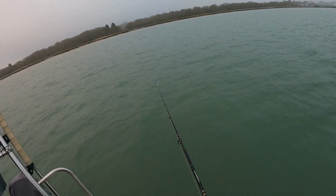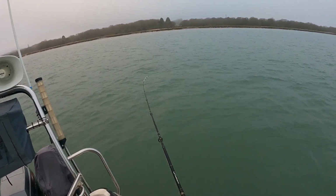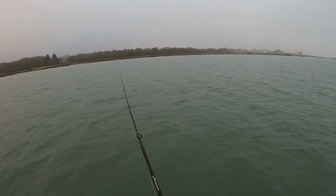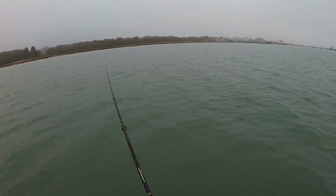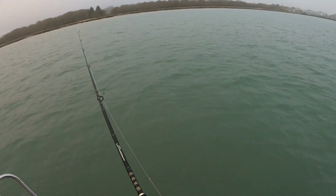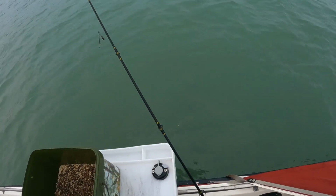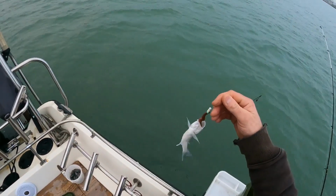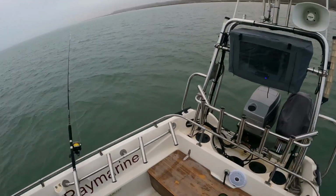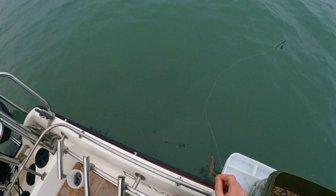Well, that didn't take long for a pesky bass to find the worm bait. There it is. I think he's on there. Is he on? No, I don't think he is. Yeah, there we go. That's what you've got to contend with. Little schoolies like that. Nice one for the future. You do have to get through them, that's the only thing. Go on, mate. There we go, gone.